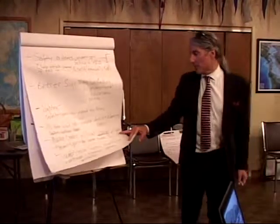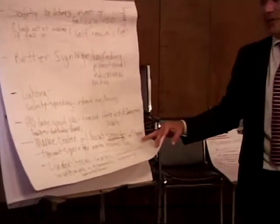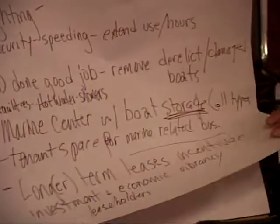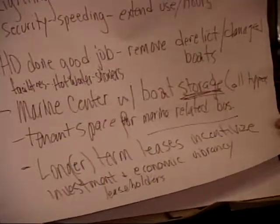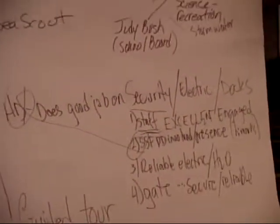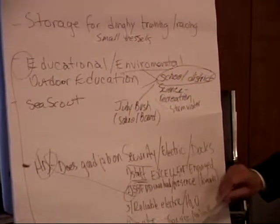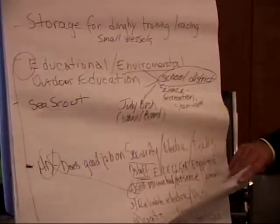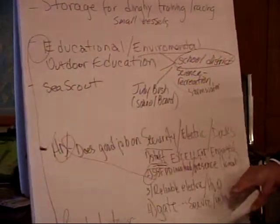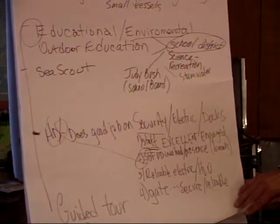A marine center with boat storage, all types of boats, and space for marine-related businesses is necessary here to support the marina and perhaps attract other users. Longer term leases will incentivize investment and economic vibrancy. Again, storage for dinghies and smaller vessels. Educational environmental programs, perhaps with the school district, were recommended that might help promote the marina and the park better.